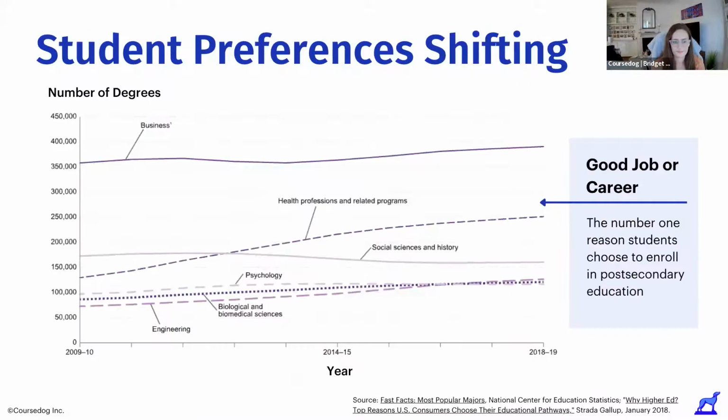And we know that the changes in the job market will impact student demand. Whether we like to admit it or not, getting a good job is consistently the top reason students report that they choose to enroll in a post-secondary program. The motivation to find a good job doesn't just impact students' intentions to enroll in higher ed, but ultimately also what program they choose.